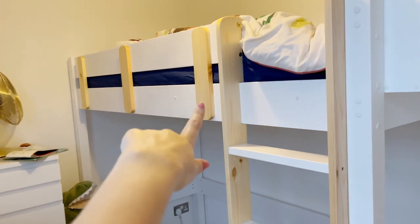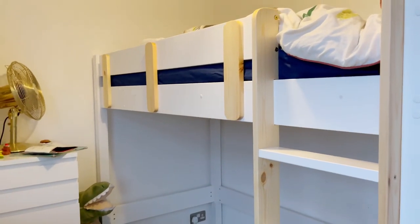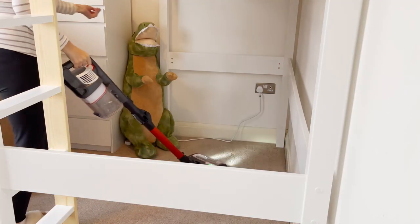Oh, I forgot to say, this bed is from Noah and Nanny, and I replaced the light. This one is from Next. And then eventually I will be getting cream curtains to match because I want it to be a soft, neutral space for the both of them. Anyway, there we go. Better get started.